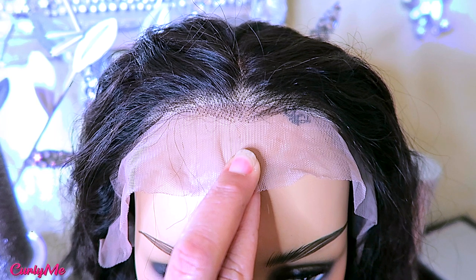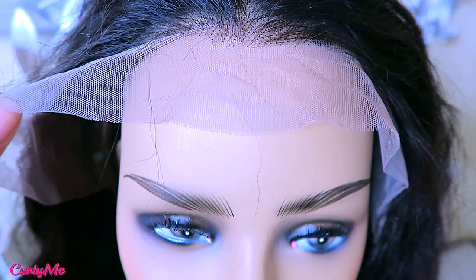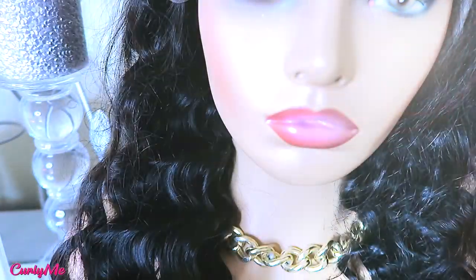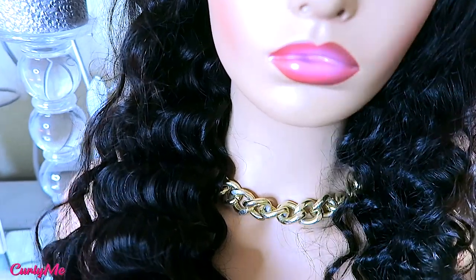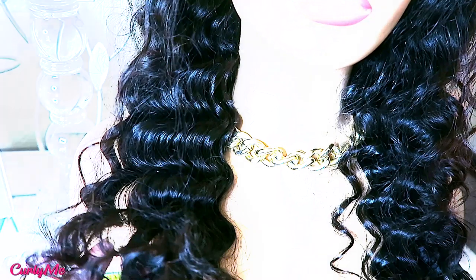As you can see, you will need to bleach the knots if you prefer a more realistic looking scalp. I went ahead and used a 30 volume developer along with my bleach and allowed it to sit on the unit for about 45 minutes. The hair is super wavy. Once you receive the unit, I would highly suggest co-washing it with conditioner, as this will bring out the natural appearance of the curls and waves.